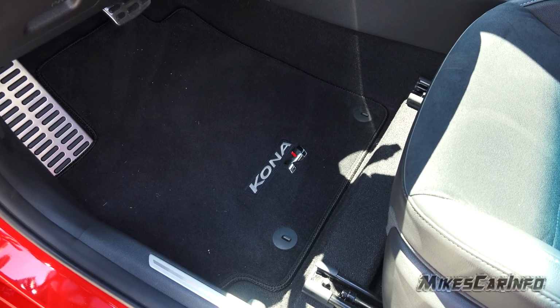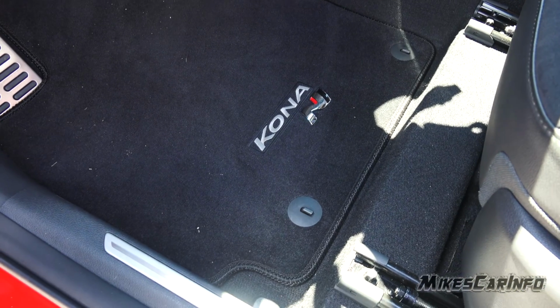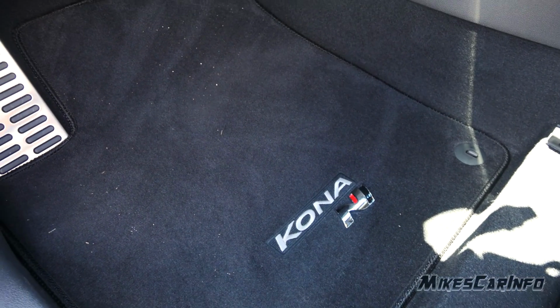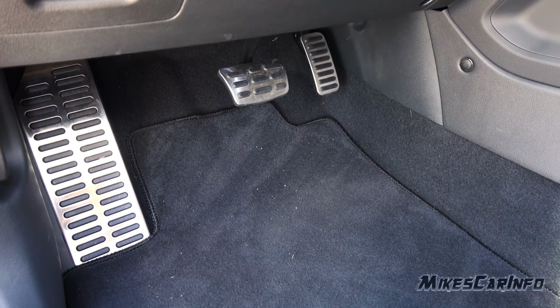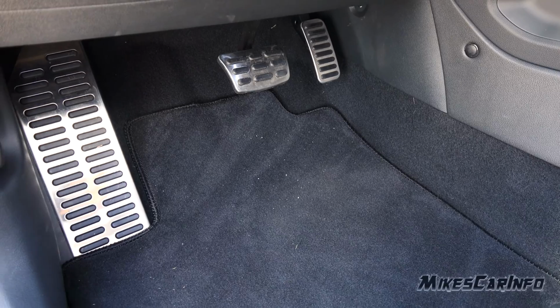Here's the floorboard in front of the driver's seat. Now you notice the floor mat hooks in place, keeping it straight and keeping it from sliding around. Accelerator, brake pedal, and the footrest are all raised rubber aluminum pedals, nice and sporty looking.